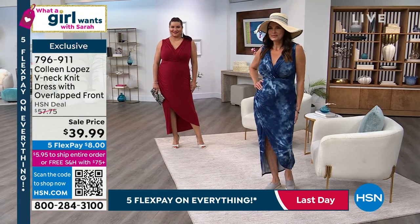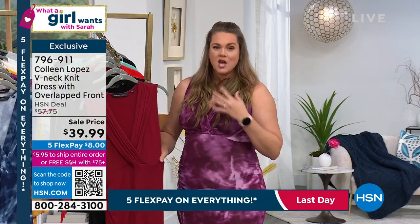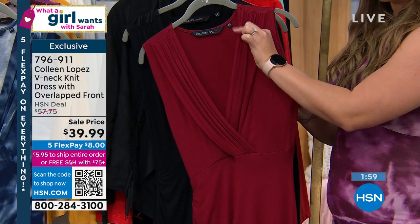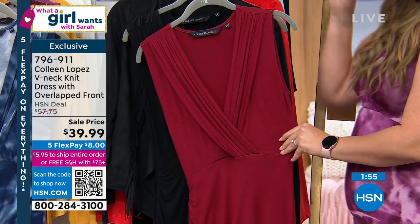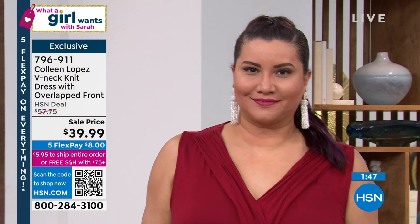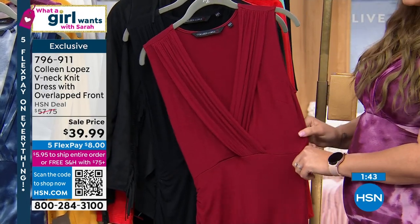Yes, so I always say that a V neckline is the most flattering neckline that a woman can wear. So that is what Colleen has started with as her base. She wants to make sure that you can show off your jewelry. You can pop it with whatever you want. But then she's gone ahead and given you that little extra detail coming down the front by having this gather coming to the center. So you have a lot of fabric coming down to the center to really shape your waist. And it has all this amazing stretch to it too, because who doesn't want stretch? But this is the perfect vacation dress.